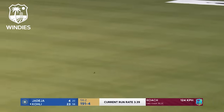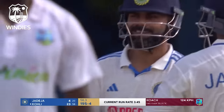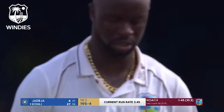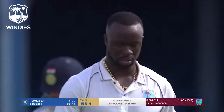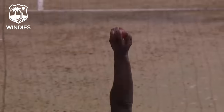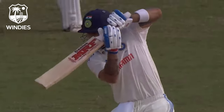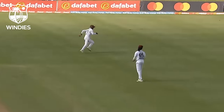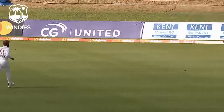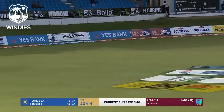Does not escape with the long half volley. This time, Kohli finds the gap. Such a wonderful player when he's playing strokes like that. Over pitch delivery from Kemar Roach, and look at that, pose for the camera as well. All timing and the placement as well. Nice shot, just too short.